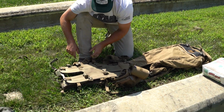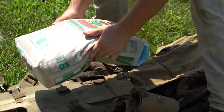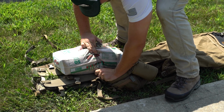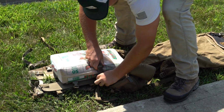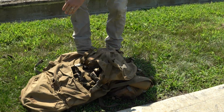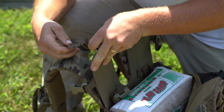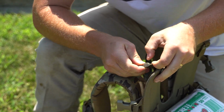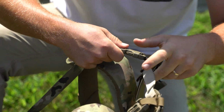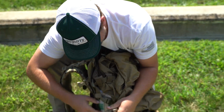Then I've got these straps on the inside like Hunter did. Get my sand, throw it on there. Then you'll take these, will go on your actual frame now. Those are just for your load lifters to clip into. You should be able to buckle everything back up.